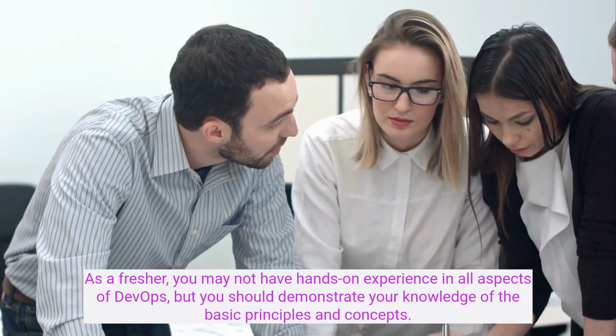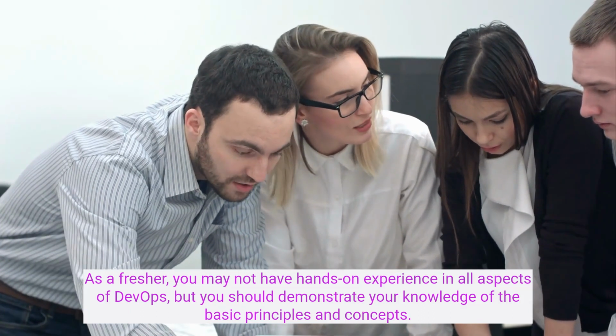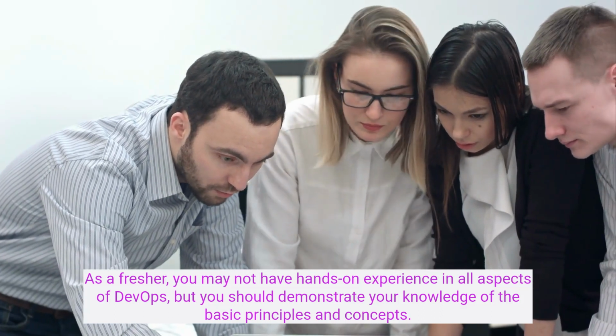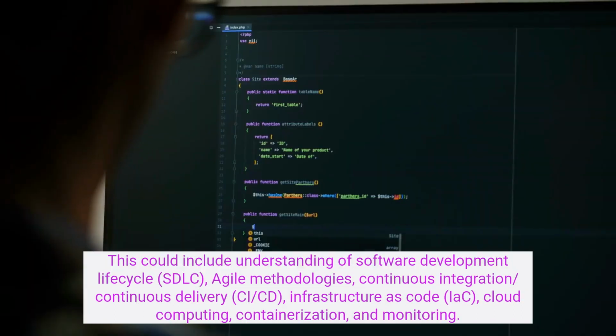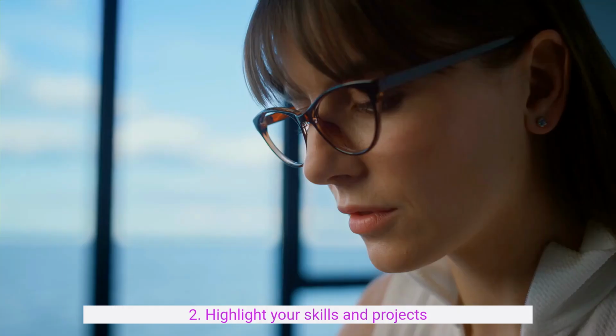As a fresher, you may not have hands-on experience in all aspects of DevOps, but you should demonstrate your knowledge of the basic principles and concepts. This could include understanding of software development lifecycle, SDLC, agile methodologies, continuous integration/continuous delivery, CI/CD, infrastructure as code, IaC, cloud computing, containerization, and monitoring.